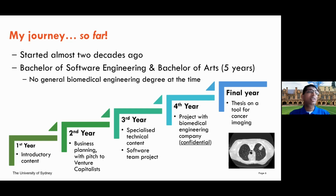So instead, while I was doing my software engineering degree, I started pulling in bits and pieces of biomedical engineering content where I could, through the types of studies and electives I was doing, right? So my first year, I just got introduced to engineering. And here on this slide, I've shown you a couple of the highlights of the types of things I've done, right?